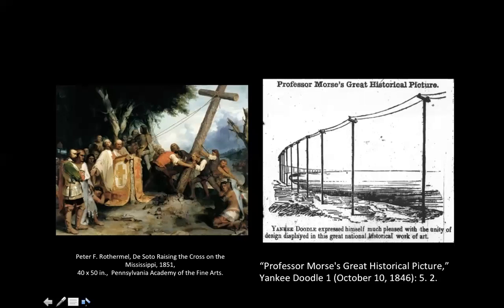Rothermel's cross also has other strong visual references in 1852, resembling nothing so much as a telegraph pole and wires that had recently been patented and were making their way across the eastern seaboard. So this is Professor Morse's great historical picture that I'm showing you here. It is actually not a history painting, which was how Morse got his start, but the beginning of telegraph poles that were reaching between Washington, D.C., Baltimore, and Philadelphia in this time period.